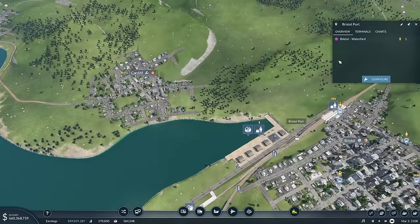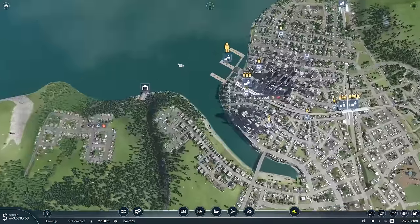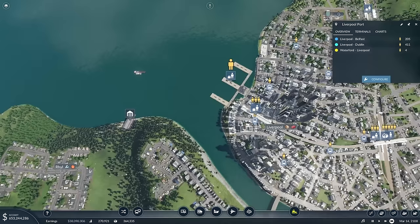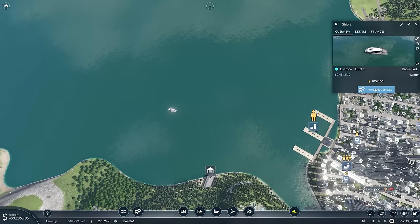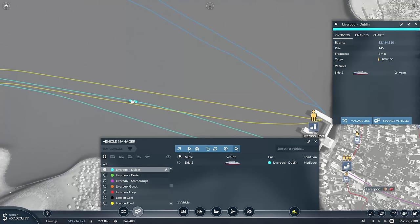And there's actually a passenger waiting over here in Bristol. Is there anybody in Liverpool waiting over here yet for the Waterford line? Yes, there's 4 passengers currently. Whoa, look at the amount of passengers currently waiting. Right, we have to set up a few additional boats on this. So manage the vehicles. We are going to duplicate.